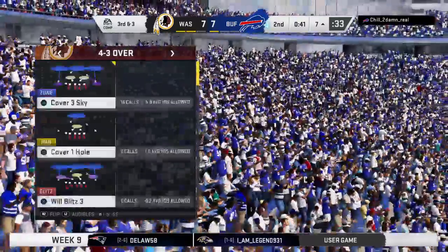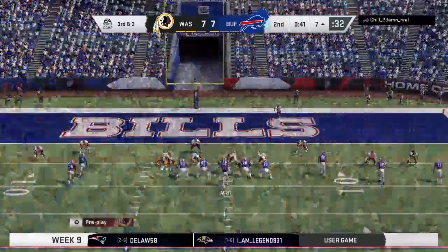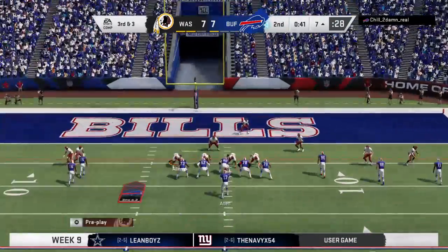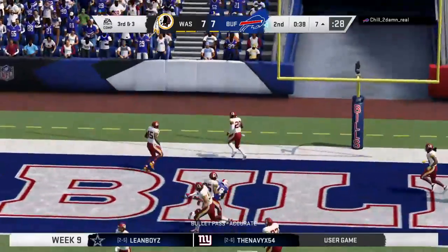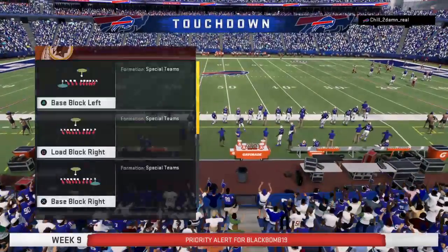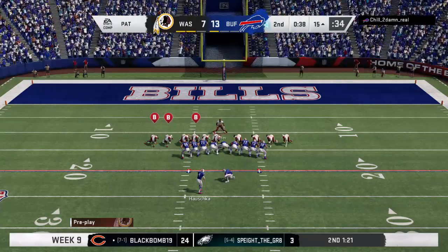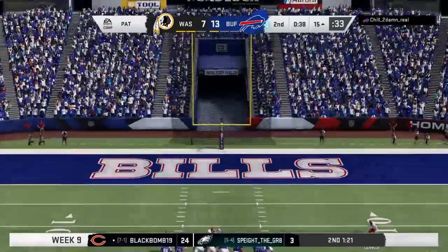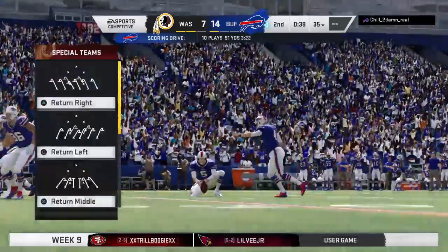Here comes play number 9 now as they come up on a 3rd and 3. So the shotgun snap to Allen. And that is caught. Touchdown, Buffalo. Robert Foster, his 2nd touchdown on the season. And the Bills have taken the lead. Hauschka adds the extra point, and that makes the score 14-7.